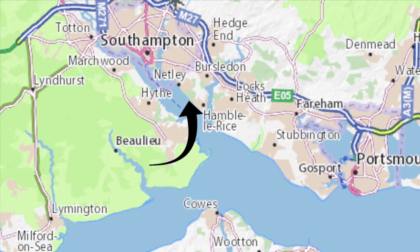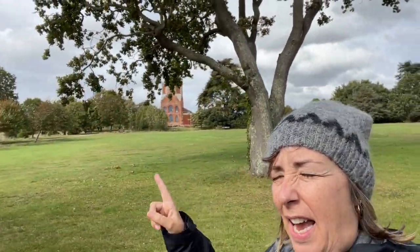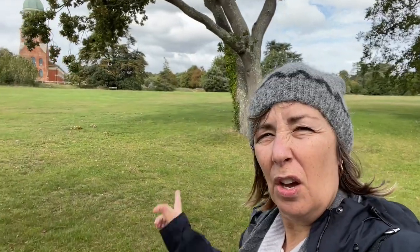So this afternoon, we've come for a little walk with the dogs. Come up to Victoria Park, which is just the other side of Woolston. And it used to be an old hospital. It's just here. And I believe there's a museum or something in there as well. So we'll take a wander up there and go and have a little look.